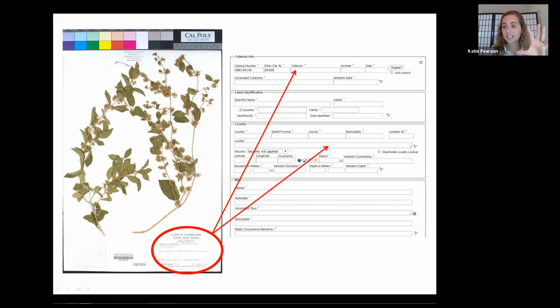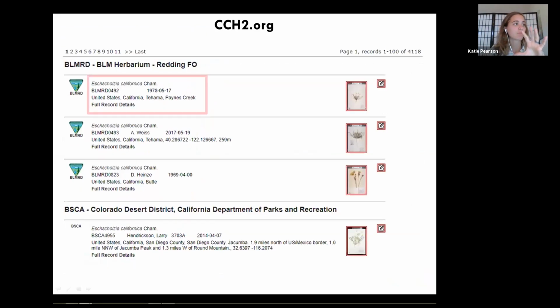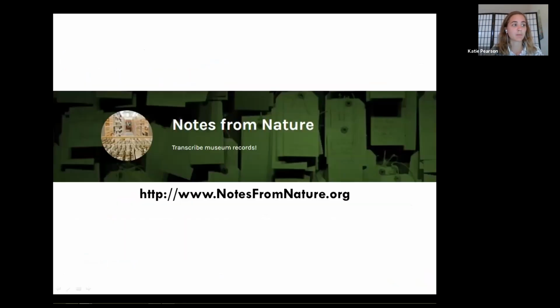So once these data are in our database, they can be searchable by image, by their species, by their collection date, by whoever collected them. And then that's when the research, the education, the outreach, and just the everyday use can happen. So I'm going to tell you how to get involved through a very easy to use website called notesfromnature.org. So I'll have this URL throughout the talks, but you can look at it and type that into your web browser right now, try it out.